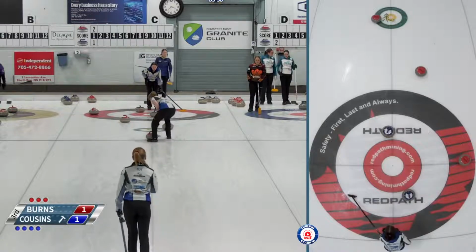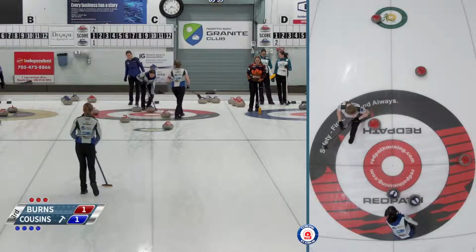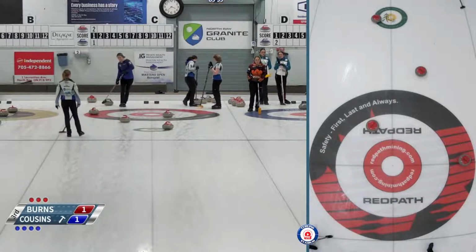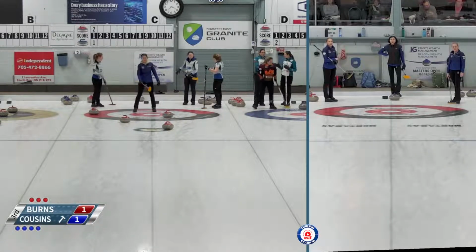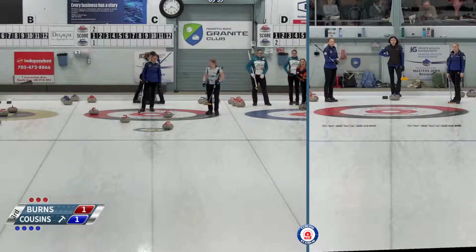Well, line's holding nicely. Oh, they're going to let this over curl, I think. Nope. She does stay dead in behind the guard, and with that weight, enough to get rid of both of them. Great shot by Sarah Guy. Burns sitting 2 and shot rock covered.